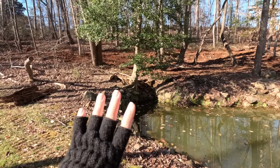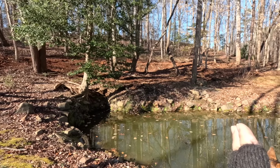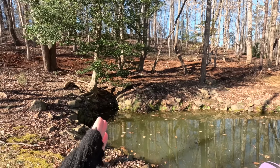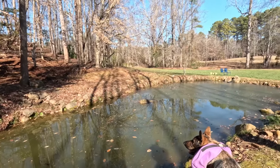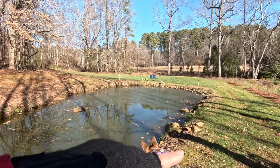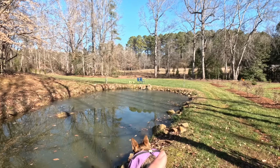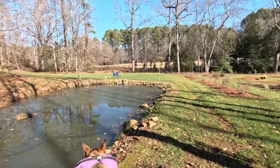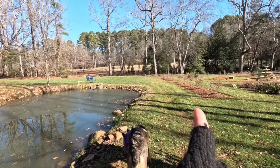So this is definitely more of the shaded area, and even up to where the bird feeder is, that area is definitely shade. And then as we progress around to the area of the pond where you can see where it's frozen here, as we come around, this area is going to be your full sun, right? We don't have a ton of room here between the pond and the signature garden.